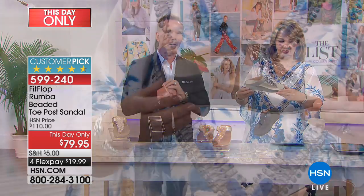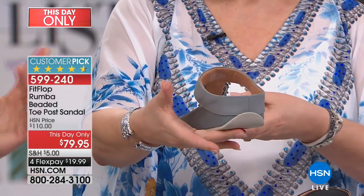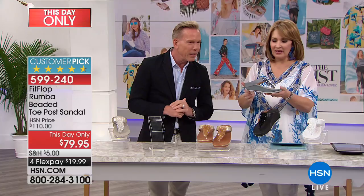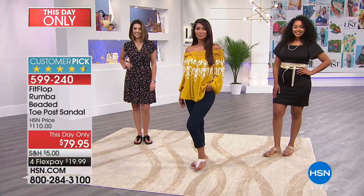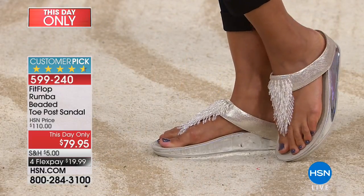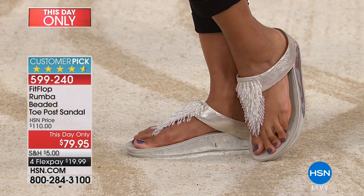And we really wanted to show the diversity. So even the models, we talked about this earlier, we wanted to show how many different ways you can wear this. When you walk in it, it's so amazing. Even the way this is shaped, when you walk, you'll be so amazed at just how you feel that you are walking in better alignment when you have these on your feet. They're better for your feet, better for your knees, better for your hips, everything, because you are aligned properly.